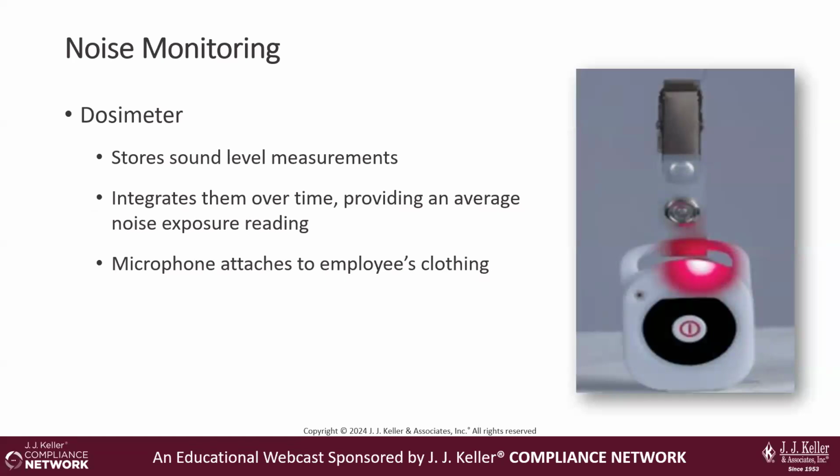On the other hand, the dosimeter is kind of like a sound level meter, except that it stores sound level measurements and integrates these over time. So this provides an average noise exposure reading for a given period of time, like that 8-hour time-weighted workday that we're talking about. With a dosimeter, a microphone is typically attached to the employee's clothing, usually as close to their hearing area, their ear, as possible, so up by the collarbone usually. And the exposure measurement is simply read at the end of the desired time period.